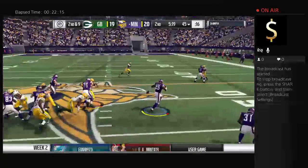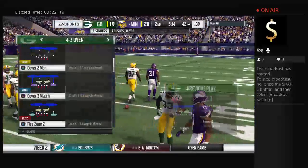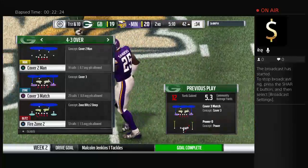And to give this time to the tailback. And taking it across midfield and inside the 45. They pick up 12 on the play there, and they move the chains.